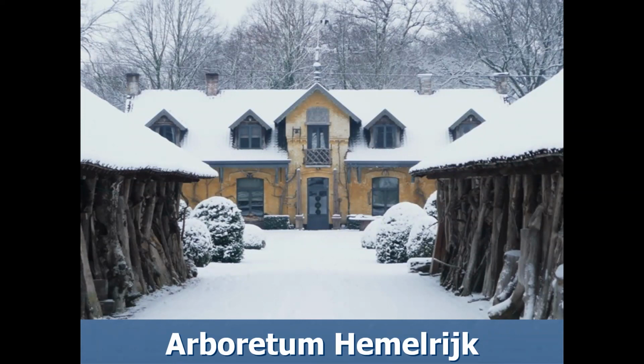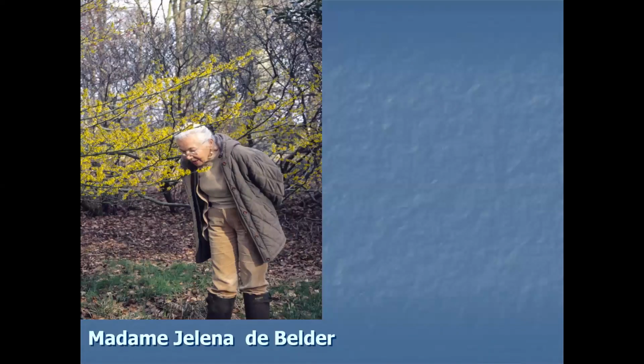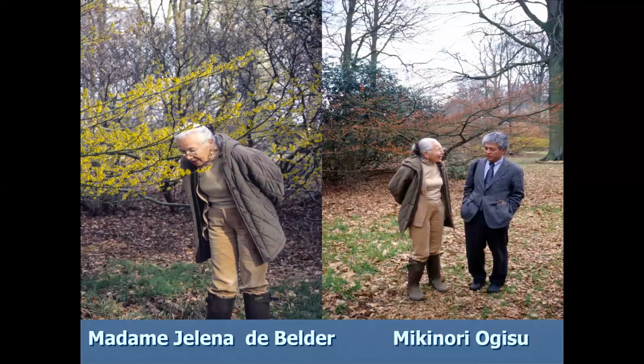So here's Madame de Belder at Hamamelis, out in the collections with witch hazel. And then in this photograph, again, she's at Hamamelis and she's with Mikinori Ogisu, a young Japanese botanist who today is one of his country's leading botanists. He told me once he's made 50 discoveries of new species and forms in China, where he really specialized in study. But Mikinori is one of these young people who passed through the environs of Hamamelis and Kalmthout, became good friends with the de Belders, and has left his impact on horticulture all those years after that.